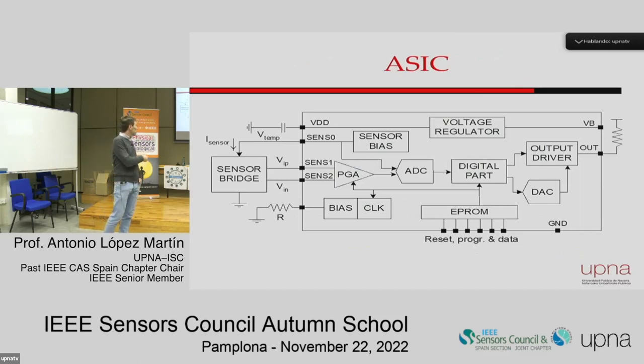This is the ASIC that was fabricated in order to interface the sensor. The ASIC has many things. I'm just going to describe a few of them. We have internally a voltage regulator in order to generate a stable supply of 5 volts from the battery power supply. We also have the sensor biasing inside the chip so that we decrease cost. So we supply a fixed current to the sensor bridge. And then we have a programmable gain amplifier in order to interface the sensor, in order to amplify the signal from the sensor, and A to D conversion.